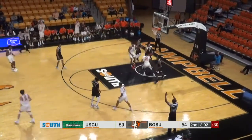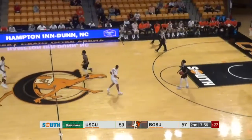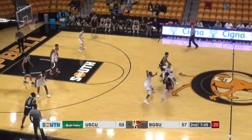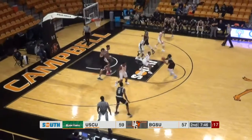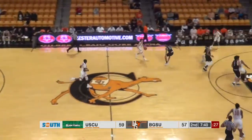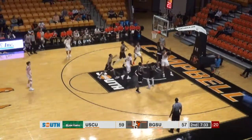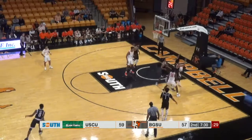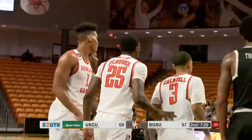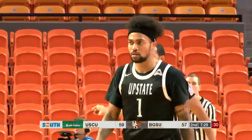Fry ends it. Did they need that? Fry has given them the buckets to get back in this one. He's got 5 threes, 15 points. Back to a 2-point Upstate lead. Cunningham, tough shot. Plowden secures. Turner to tie. Plowden has been fighting, and it'll stay with Bowling Green. When we come back, a good one from the creek. 7:29 to go. Upstate lead shrinks to 2 on the Big South Network.